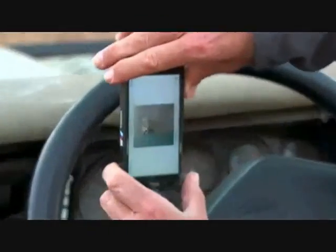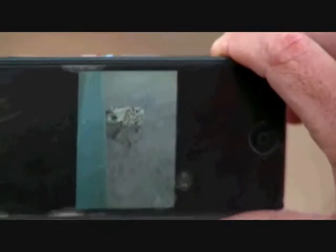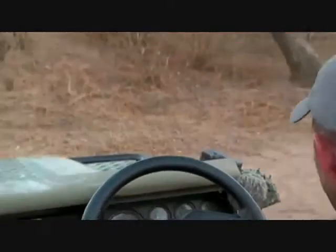Can you see that, yeah? It's not there, we go. There you can see him there. That's how close he is. Trying to take bits and pieces off the tire.